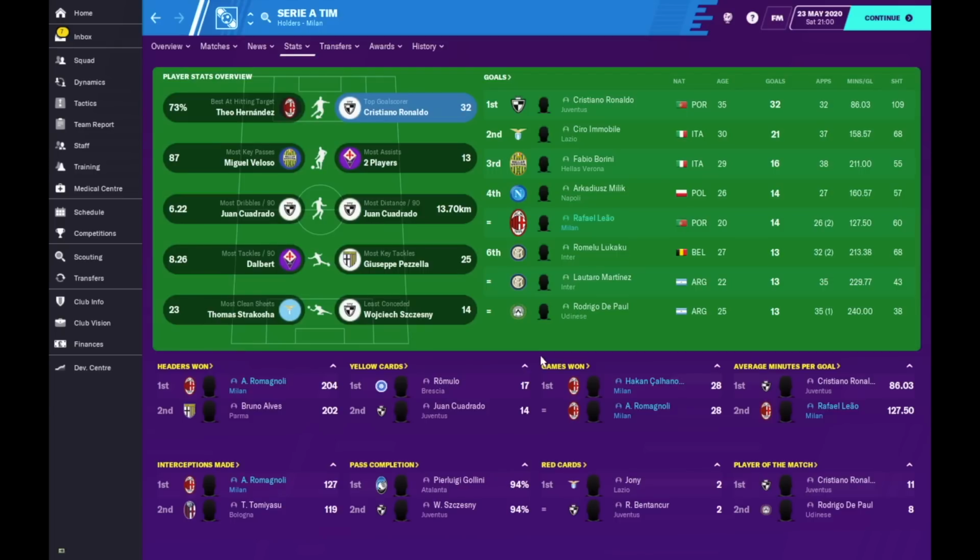And if we look at the top goal scorer, there's no surprise. Cristiano Ronaldo, at the age of 35, still scoring 32 goals. But we have Rafael Leao sitting in 4th, 5th place, scoring 14, but only starting 26 games. And Milic is the only one that has a similar record. But Rafael Leao in this list has the best minutes to goal ratio. So I feel if I actually started with him and not Zlatan Ibrahimovic, maybe he could have scored a few more goals.